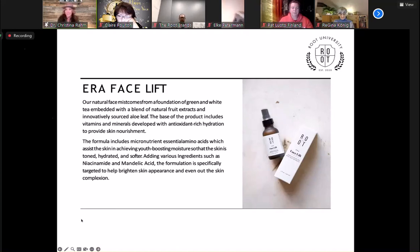So if you guys want this product now, go ahead and get it because you're going to have another formulation later. Era facelift. People love the facelift, including my children. I love the face mitts. I put it on before my makeup. I put it on after. If I don't use it, you can tell a difference. My face is oily. I don't look great that day.